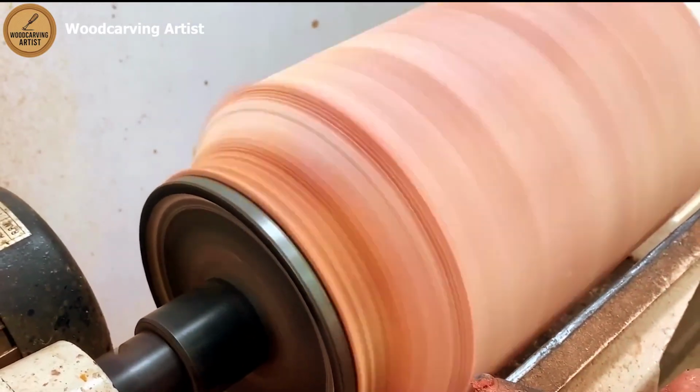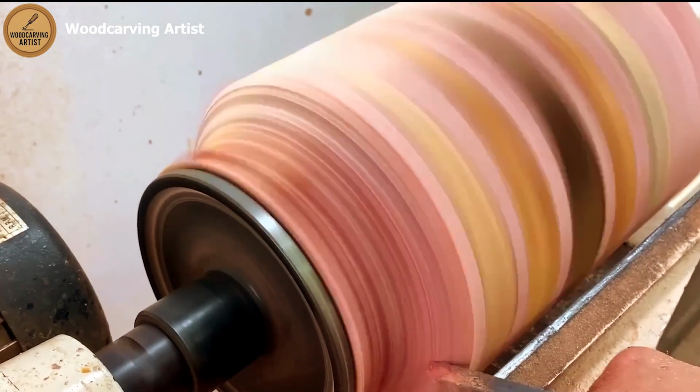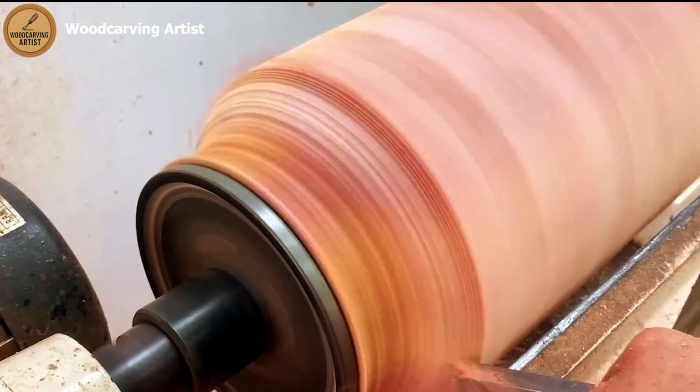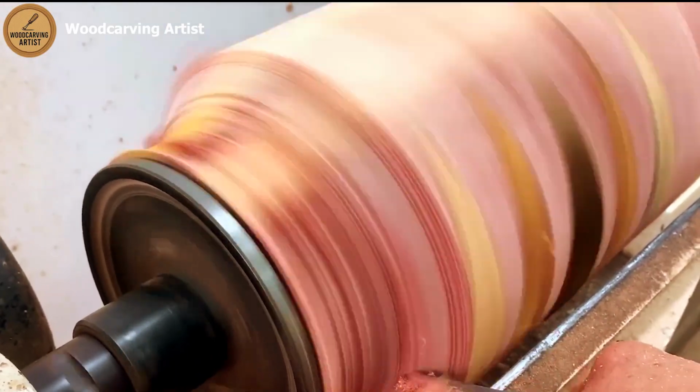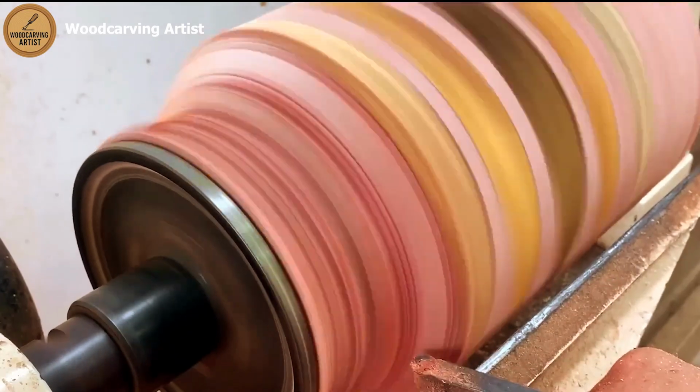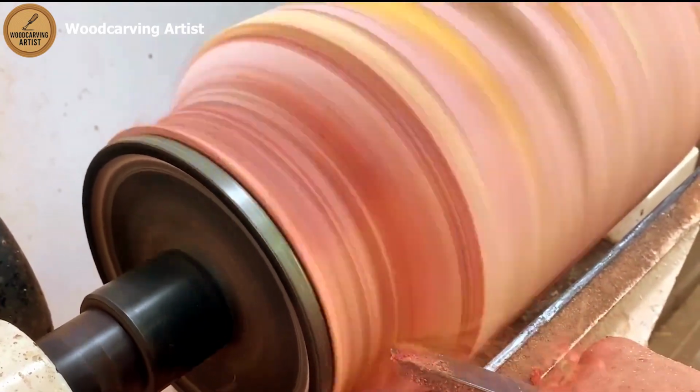What's truly special is how the colors play with each other. No band overpowers another. They dance, they balance. They move your eye up and down the form without force, just rhythm. This is more than decor. It's an object of focus, a centerpiece, a conversation.